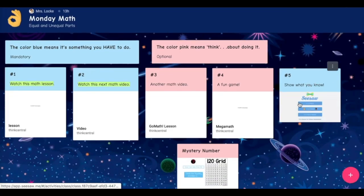Here is a must-do, a show what you know. So you can already see it's going to be something on Seesaw. And like I said earlier, Seesaw is really the way that kids are going to do work and turn it in. So I'm going to click.